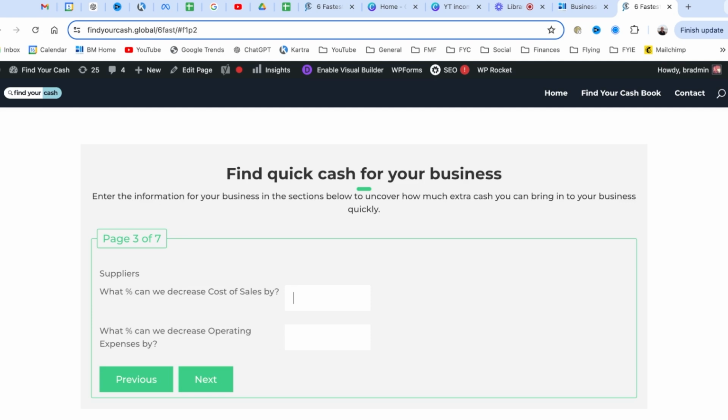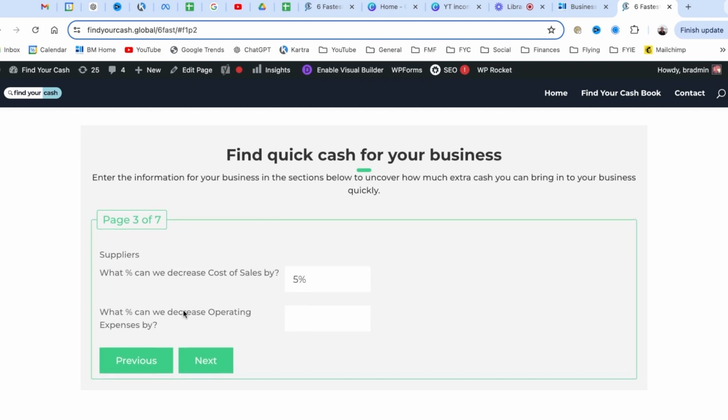All right, now that we realize what we might be able to get back in cost of sales, let's put some figures in. So again, let's be conservative. Can we reduce our cost of sales by 5%? You can hit tab, go through to the next one. What about our operating expenses, our naughty little children? Do you think we can get that to go down by 5%? We definitely don't want it up, we want it to go down. Once you've got those numbers in for your business, click next.